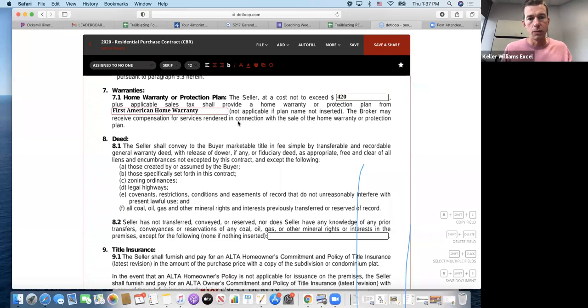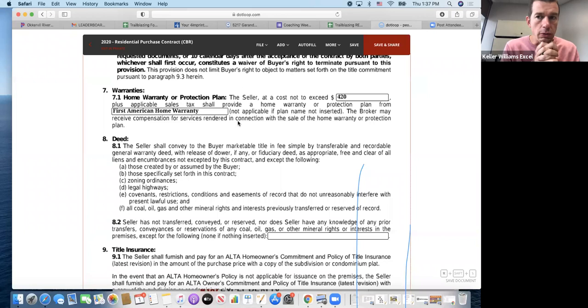So you guys might be asking, well, who orders the home warranty? Well, once they accept our offer, we can go ahead and order that home warranty. We don't pay anything out of pocket. The seller doesn't even pay anything out of pocket until closing. But once we get the invoice for that, we send it to the title company and they will make sure that the correct person gets billed.